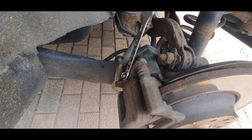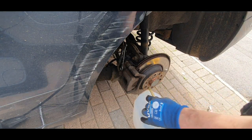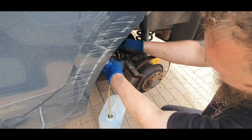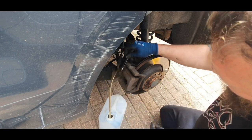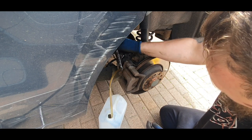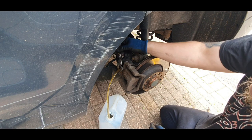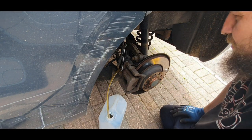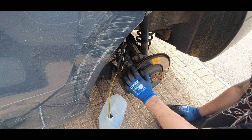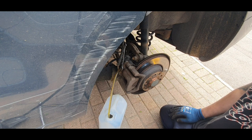So I'm changing brake fluid over here. Make sure it's loose, nice. Then in the future we don't have a problem. That's why every 2 years brake fluid should be replaced, not just because it is hygroscopic as well. You loosen the bleeding valve and everything's happy.